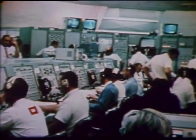Godspeed, Apollo 7. Thrust is okay. Roger, thrust. Roll. Roger, roll. Very early in the flight, the general pattern of go for Apollo 7 was established in a conversation between the spacecraft and mission control at the Manned Spacecraft Center in Houston, Texas.